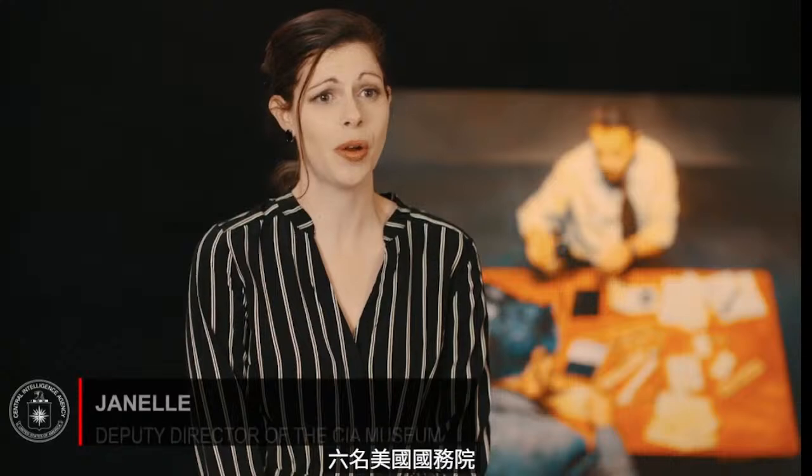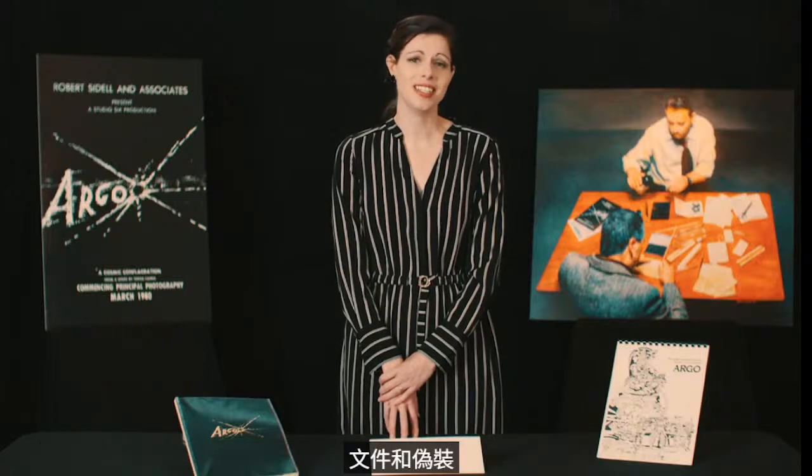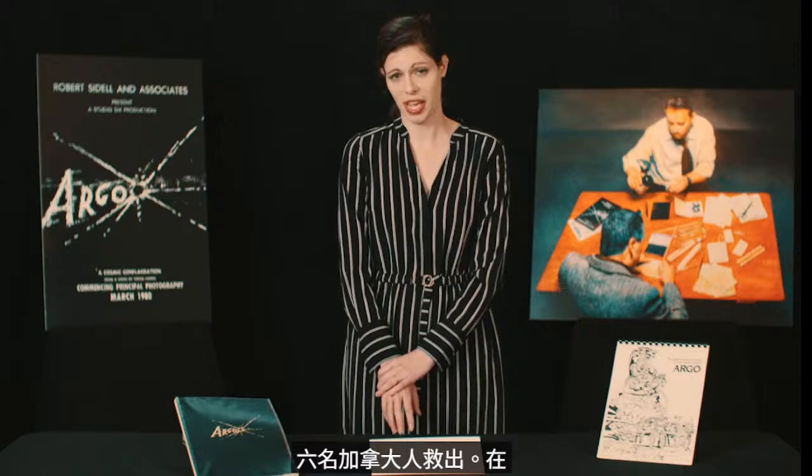The CIA created this cover to exfiltrate 6 US State Department employees out of Tehran, Iran. They had taken refuge in the homes of Canadian embassy employees after militant Islamic students took over the US Embassy. With fake documents and disguises, the CIA entered Iran to exfiltrate the Canadian Six, as they became known.